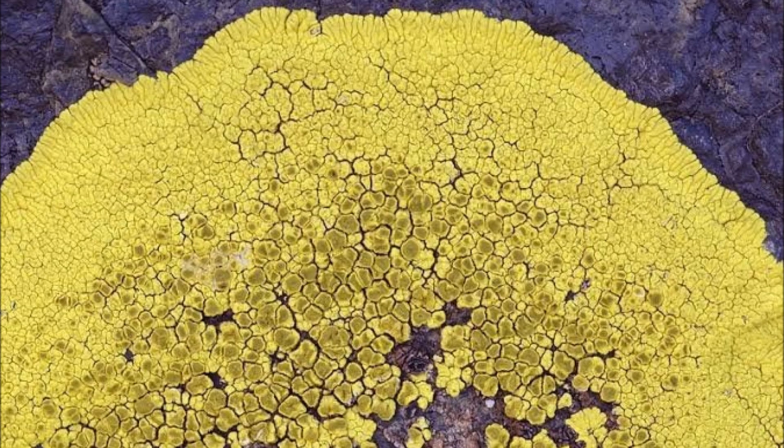Pleopsidium flavum, commonly known as the golden cobblestone lichen, is a vibrant lemon yellow to chartreuse crustose lichen celebrated for its striking color and remarkable longevity. It is famously one of the slowest growing organisms on Earth, reportedly expanding by only a few millimeters per century. The bright yellow is due to the presence of rhizocarpic acid, which also helps protect the lichen from the intense UV radiation.